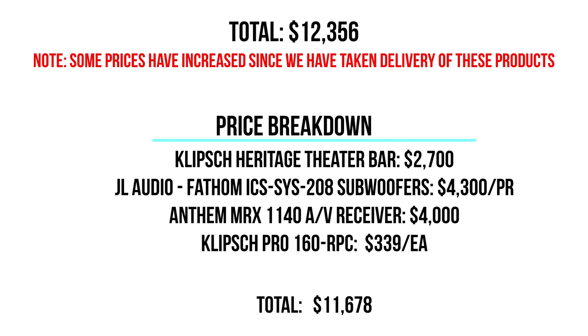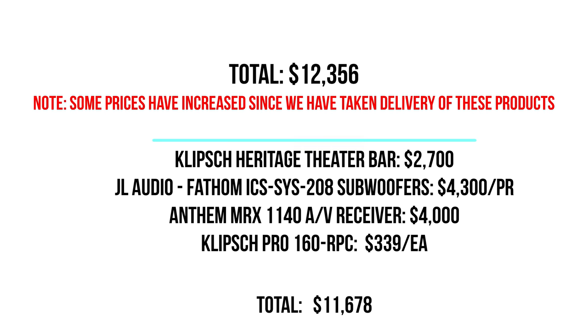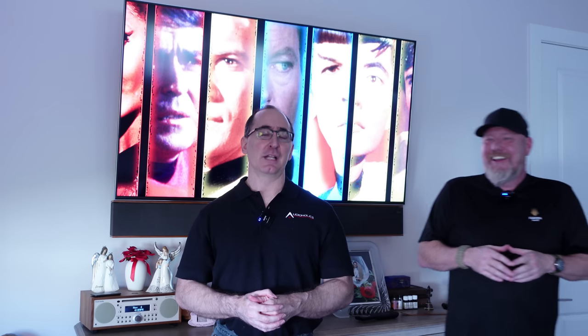So I think the whole system, when you break it down, I think the soundbar is a little under $3,000. The JL Audio sub's about $4,300. The Anthem MRX 1140 is about $3,000. And then the in-ceiling speakers are $339 each. You're looking at around a $10,000 5.1.2 setup. But it's money well spent.